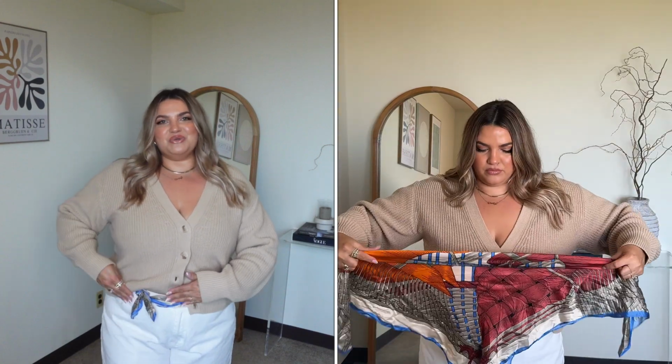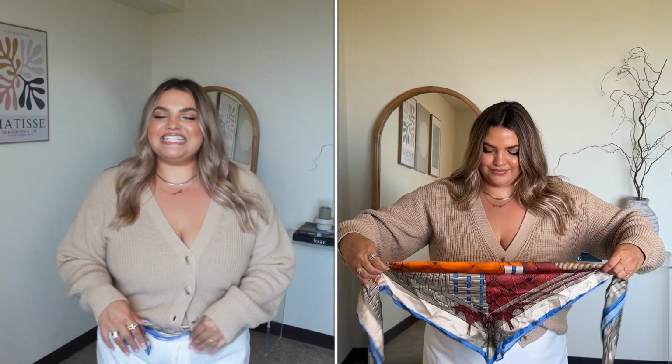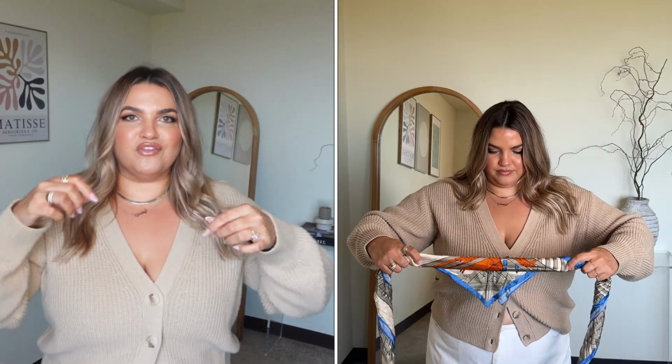And then I did use one of my favorite scarves. It's a silk scarf that I got on Amazon, and I decided to tie it around my waist as a belt. All you have to do is literally just roll your scarf. You can use a clear little hair tie if you want to hold the binding at the back, but I didn't use one, and then I just tied it and did a little half tuck on one side so it looks cute, styled, and it still adds a fun little pop of color down here, so it's not just a completely neutral outfit.